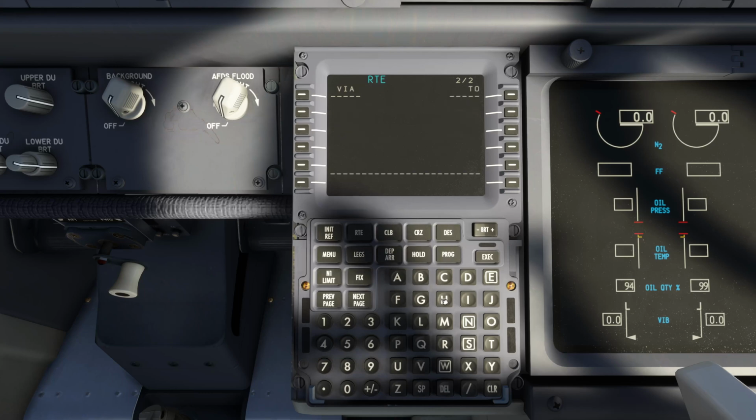We'll come over here and enter our waypoints, and basically our waypoint is we're going to the Det VOR, which is the Detling, and it's also the entry point to our arrival into Stansted. So we'll put that in, we'll activate and execute, and there's our route in.